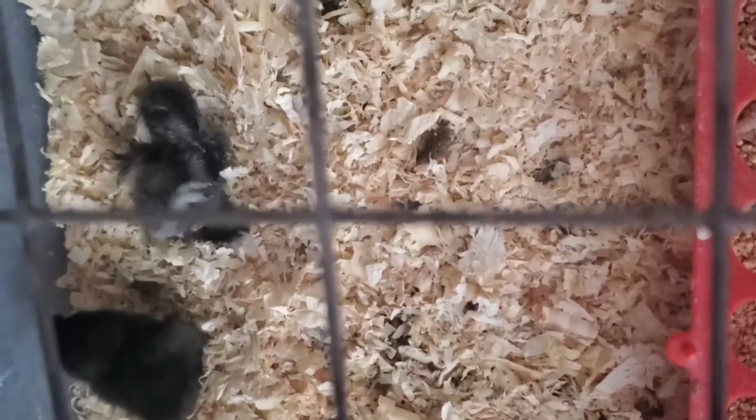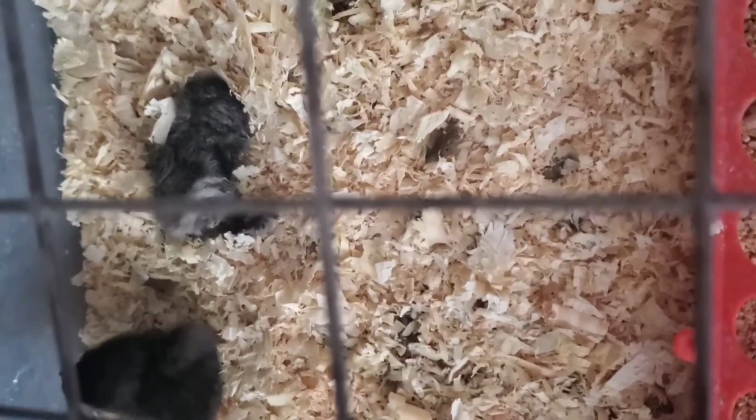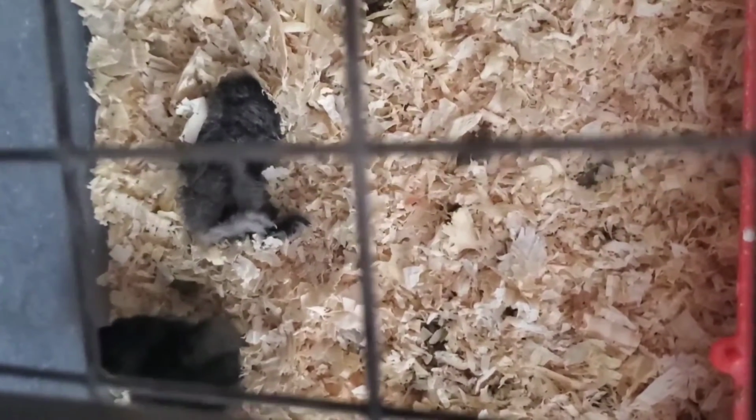The dark black one there is doing pretty good. He's maybe 2 days old, maybe a day and a half. And then the lighter one, that's slightly gray, was just born.